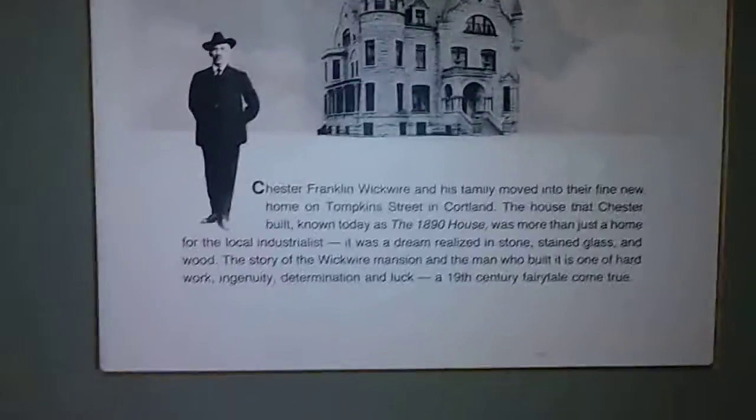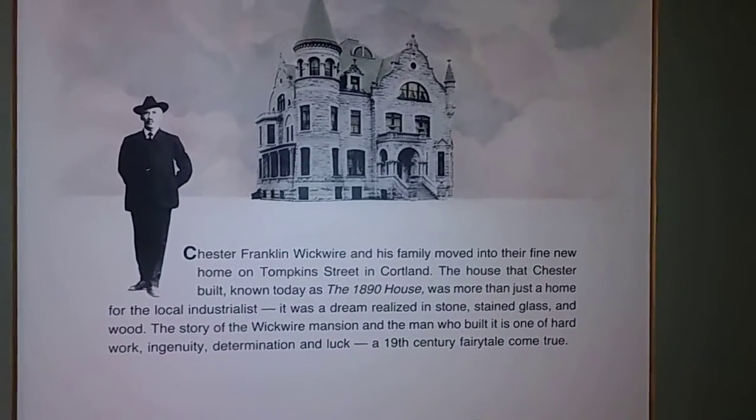Okay. So that's basically the entire tour of the Wickwire Mansion. Excluding the voices of my friends that are also here.